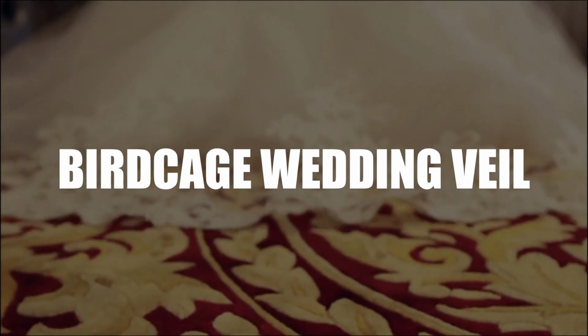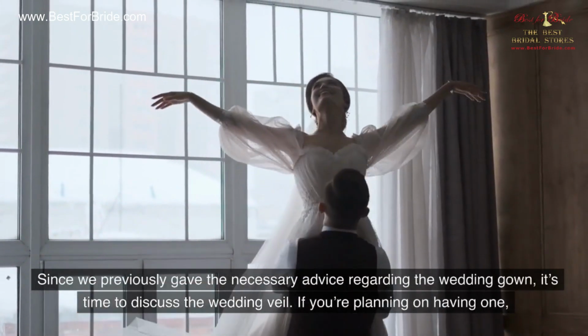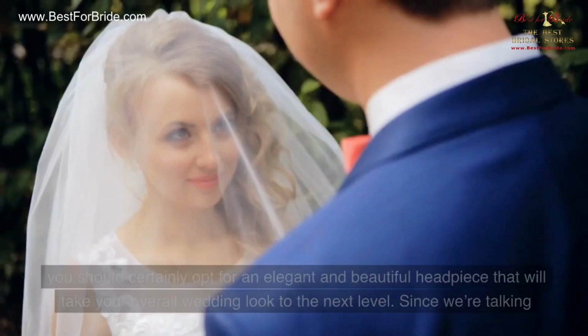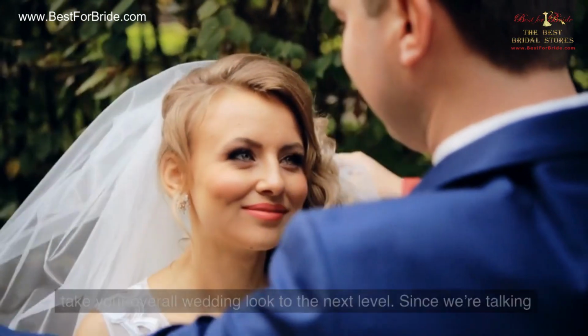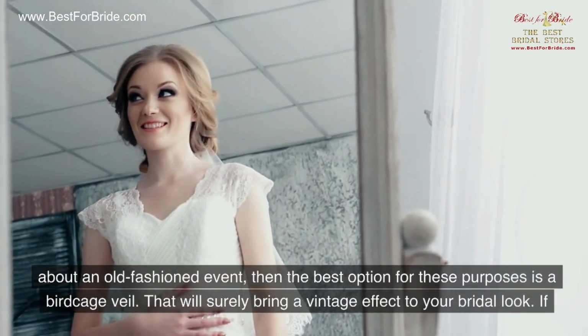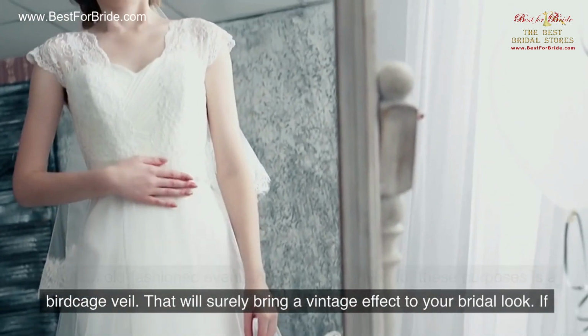Birdcage wedding veil. Since we previously gave the necessary advice regarding the wedding gown, it's time to discuss the wedding veil. If you're planning on having one, you should certainly opt for an elegant and beautiful headpiece that will take your overall wedding look to the next level. Since we're talking about an old-fashioned event, then the best option for these purposes is a birdcage veil. That will surely bring a vintage effect to your bridal look.